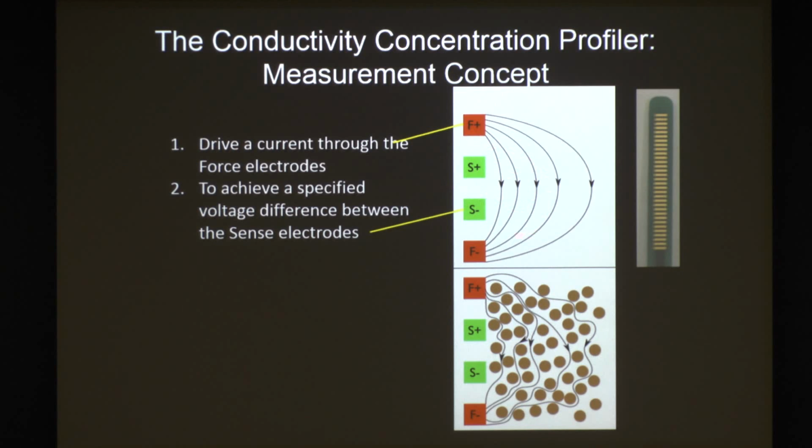So these are what the electrical field lines look like in clear water. Well, this is what it looks like in a sediment bed. I don't really care. So long as I can get the value out of my sense electrodes and I can calibrate it, I can tell myself something about concentration.